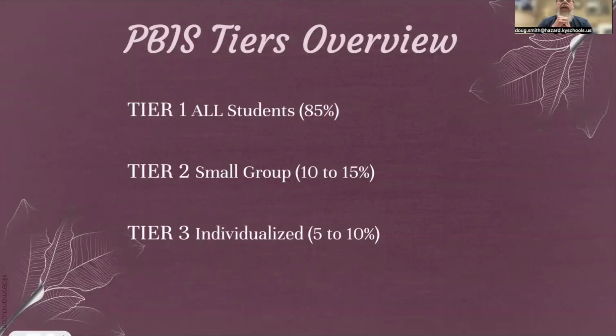So when we're looking at PBIS, tiers of intervention work with behavior as well as academics. With tier one in a school that is implementing PBIS, they include preventative measures instead of reactive measures. There are things that you put into place in your school setting for all students. And most students, 85% of the students in your school, will be able to be successful with just tier one strategies.